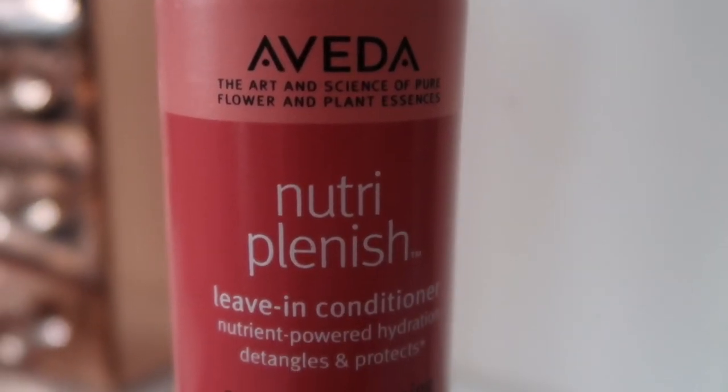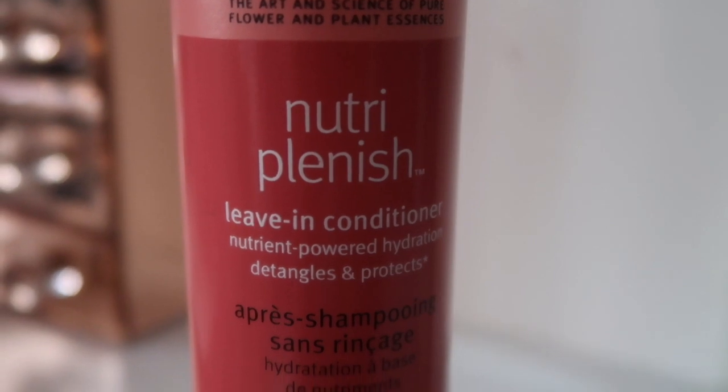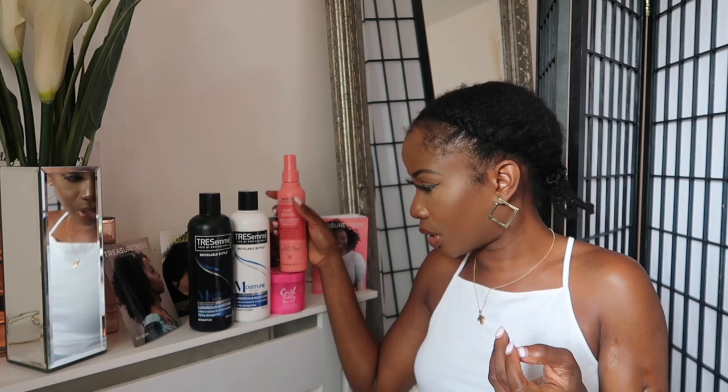After I kept the mask on for a few hours, I did wash my hair out, and the following day, after it had dried a bit, I went in with the leave-in conditioner. Now this is a product by Aveda, and it says it is the art and science of pure flower and plant essences. This says it is for all hair types. This is a spray leave-in conditioner, and you know me already, I love spray leave-in conditioners. Very easy to use, and this one smelled nice. That's my verdict on that. Would I pick it up to use it again? Most definitely.